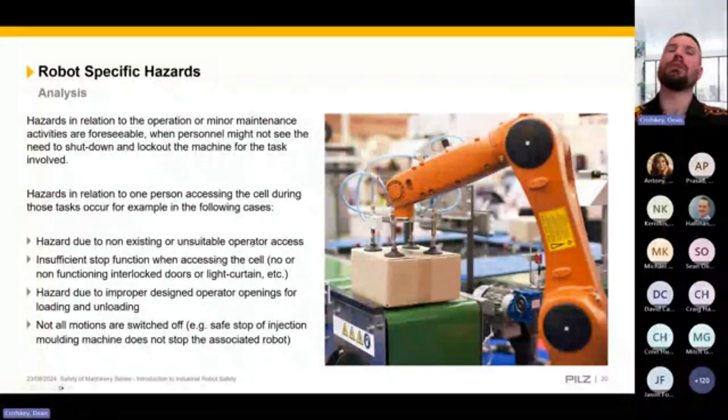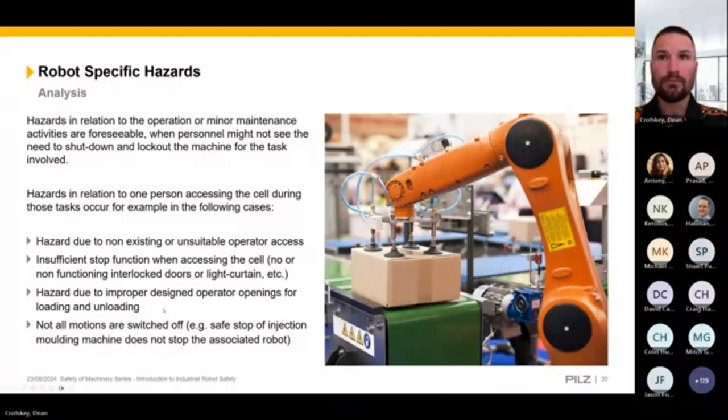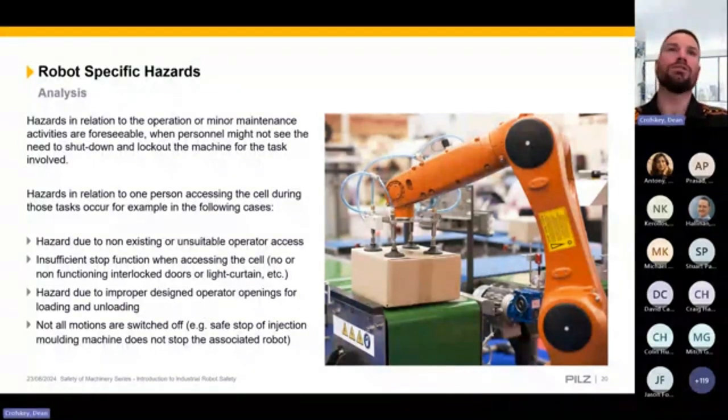Non-existing or unsuitable operator access, maybe we don't have sufficient safeguarding measures in place. Insufficient stop function when accessing the cell. Maybe our interlock doors or light curtains don't function, or we don't have the correct safety distance associated with our ESPEs for a correct stop time of our robot. Operator openings for loading and unloading. Not all motions are switched off. Maybe there are other machines, and we can also talk about the end effector associated with the robot, ensuring that these things are directly controlled by our safety system associated with our robot, particularly if we're in the same area.